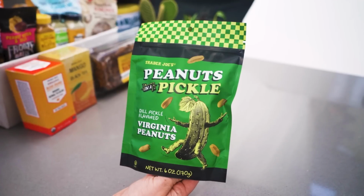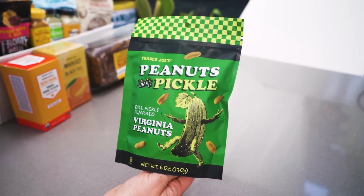What would you like to start with, Al? Have we got anything savoury in this box at all? This. Peanuts in a pickle. Ooh, and now this is from the pickle range. Yes, we've tried two things from the pickle range. Yeah, and they have these cool green and light green chevrons. These are dill pickled flavoured Virginia peanuts.